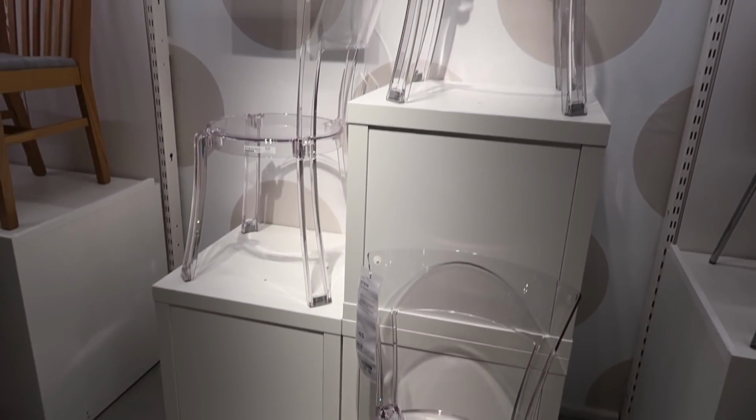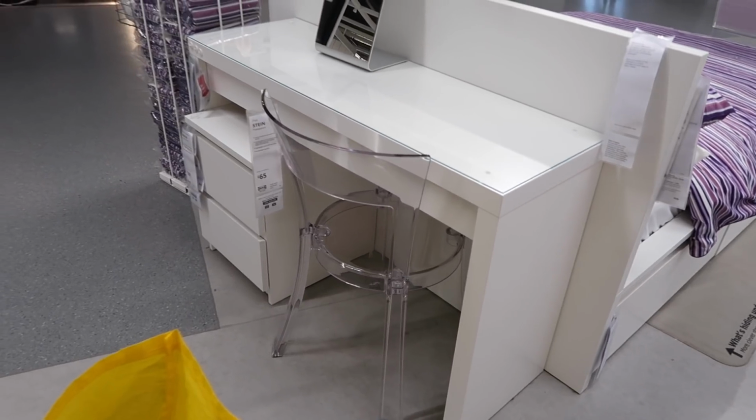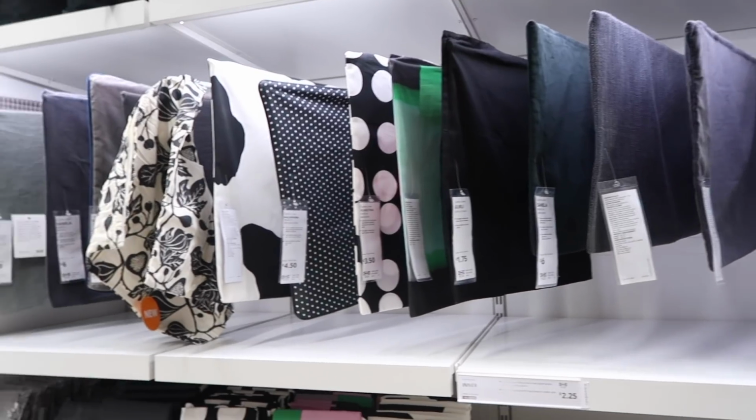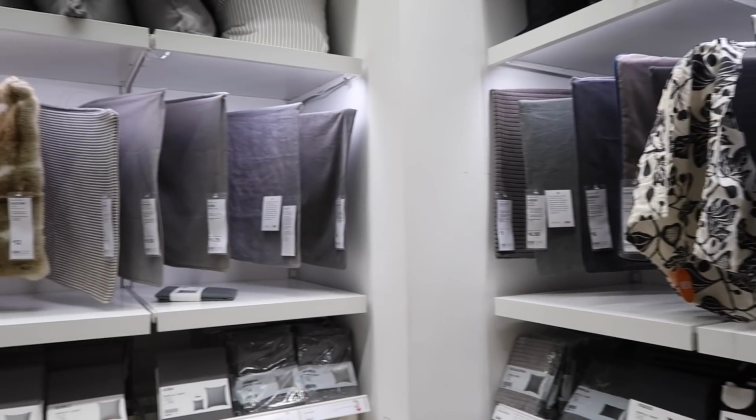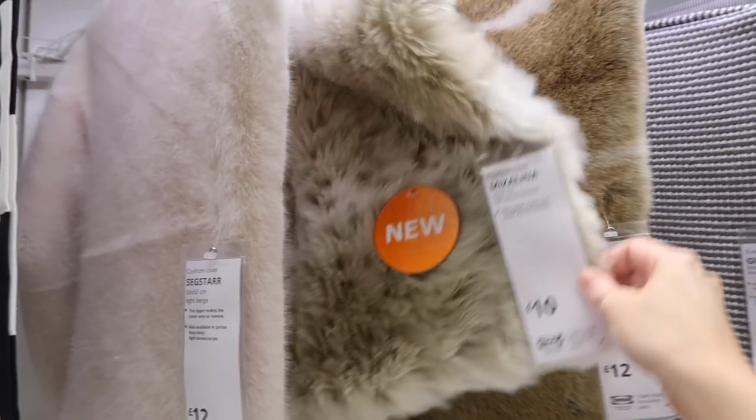This chair is like a ghost chair. I get asked a lot about the ghost chair that I used to have. So they've got them in Ikea now for £45. Great at any vanity. They also have loads of textiles in, so look at all of those cushion covers. A great way to make your house look different for each season.